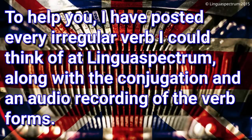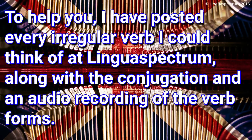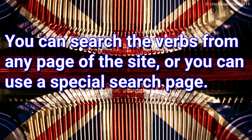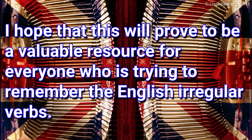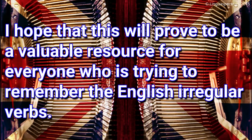To help you, I've posted every irregular verb I could think of at LinguaSpectrum, along with the conjugation and an audio recording of the verb forms. You can search the verbs from any page of the site, or you can use a special search page. I hope that this will prove to be a valuable resource for everyone who's trying to remember the English irregular verbs.